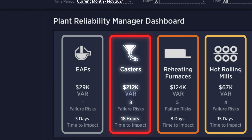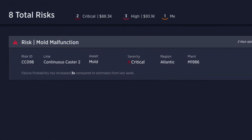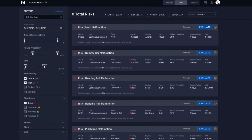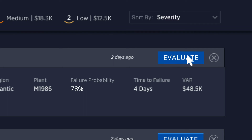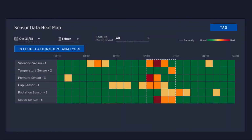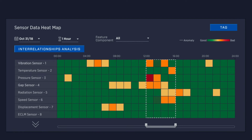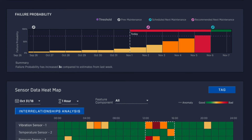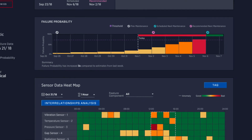And so if I'm a maintenance manager and I'm looking across the entire mill, I can see that the caster is the place I want to focus. I can see that the severity is critical and the probability of failure is 78%. I'd like to understand why you've given me this prediction. I can scroll down, and starting at noon yesterday, there were some critical anomalies detected on the vibration sensor and the speed sensor specifically. Noodle is now predicting that my piece of equipment will fail in the next 4 days.